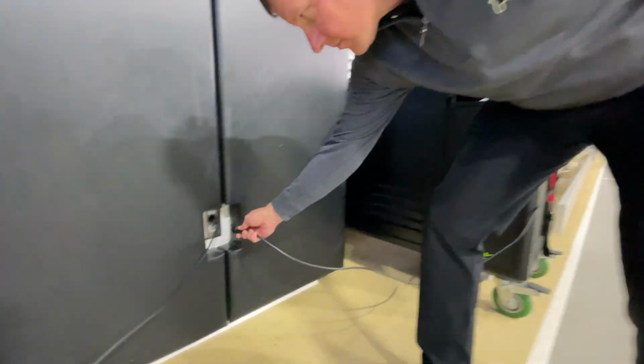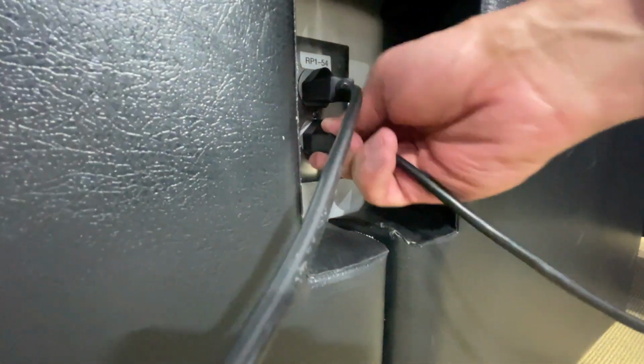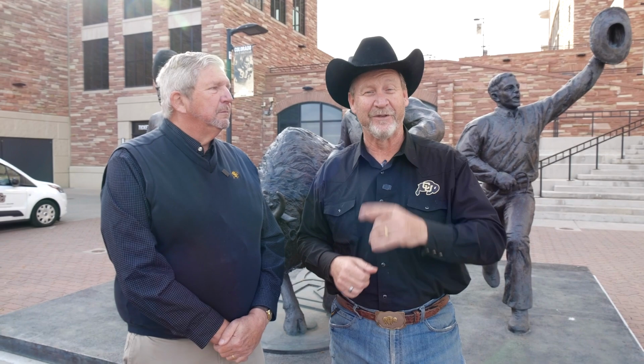So who knew? Well, you're getting that cold drink at a football game. It's because of the solar panels on top of the IPF. And speaking of football, let's hear from Coach Prime, coming off the bye week, getting ready for UCLA.